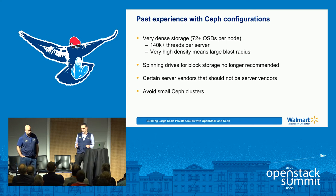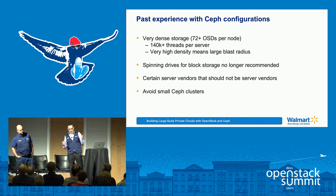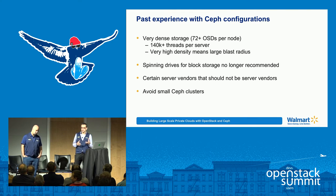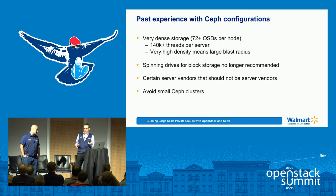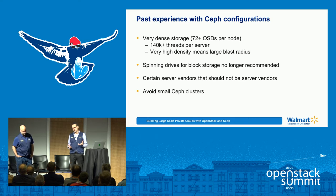So these are like boxes that had 72 large form factor spinning drives in them. And when you have so many disks in a node, you end up having what I would call challenges. One specific one for Ceph is we ended up having like 130 or 140,000 threads on the box. And when you have that many threads, all kinds of interesting things start to show up in the Linux kernel.